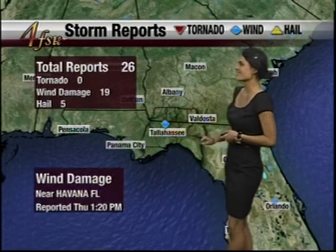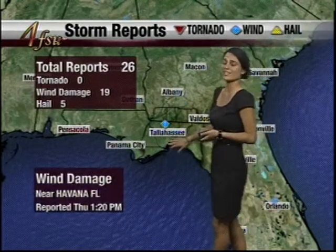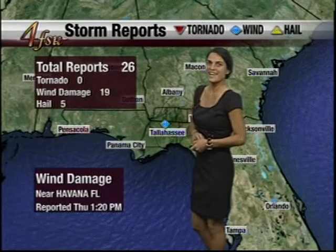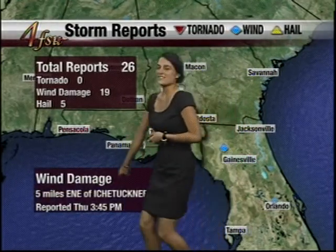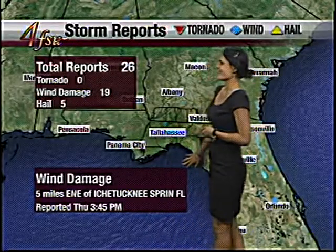So let's take a look at the camera right now, where we did see some storm reports all around. Over here in Tallahassee, we got some wind damage. Those gusty winds are moving quite fast out there, with 26 storm reports in total. Over here in, if you could pronounce that at your house, good. I can't do that right now. So that's just what it looks like now for Tallahassee.